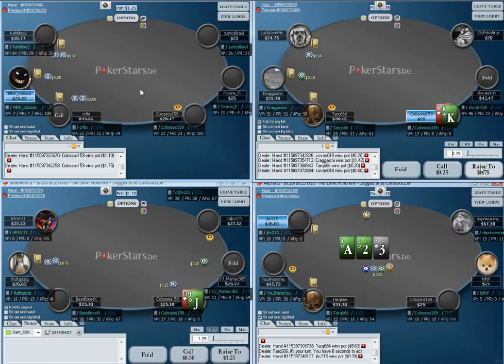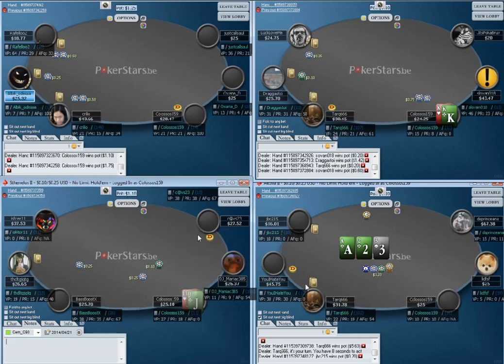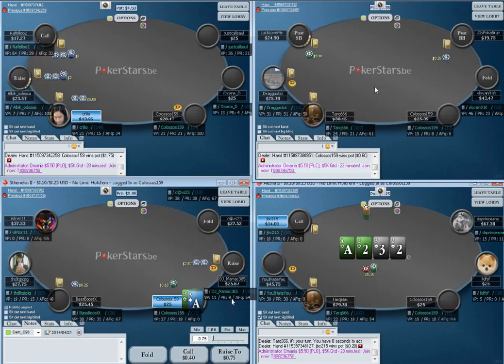On table number 3, we have 10-jack. I would fold that versus a guy out of position. It's off suit on table number 3.